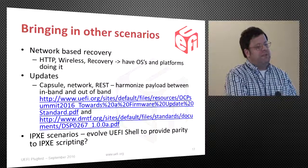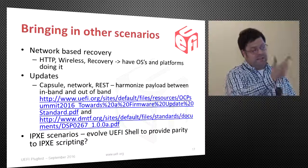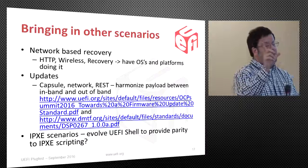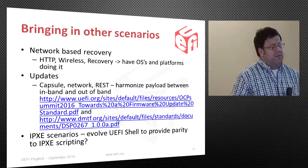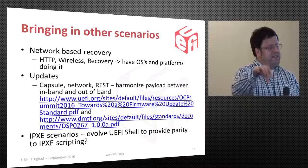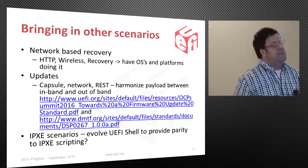So one of the reasons we did HTTP boot originally was we heard the data center guys loved iPXE, provisioning across the continent between points of presence on dark fiber. TFTP was out of gas, so we modeled some of our capabilities on what iPXE had. iPXE also has scripting. Could we evolve the Lego pieces in the shell to help with that use case in that scenario? So think about scenarios a little more.